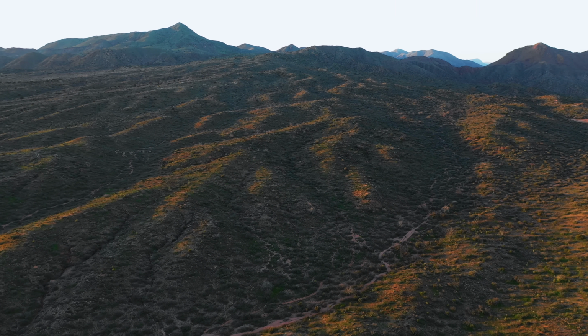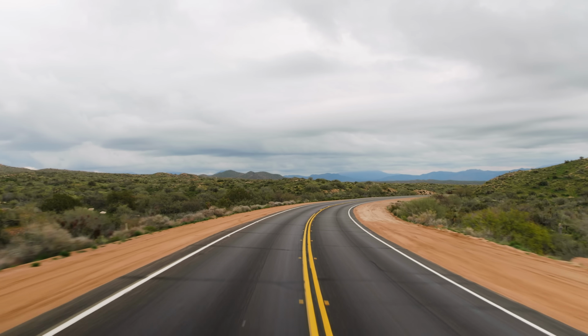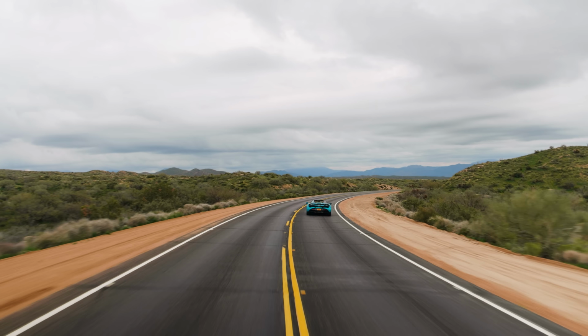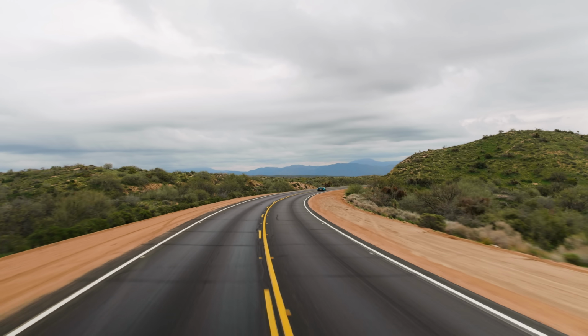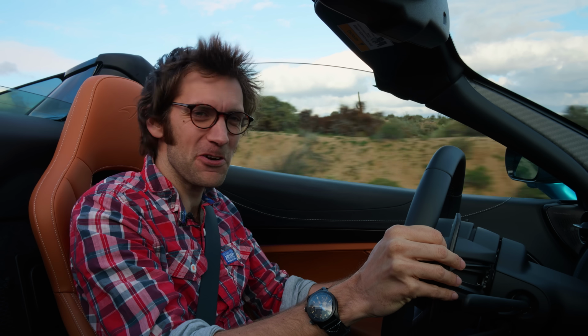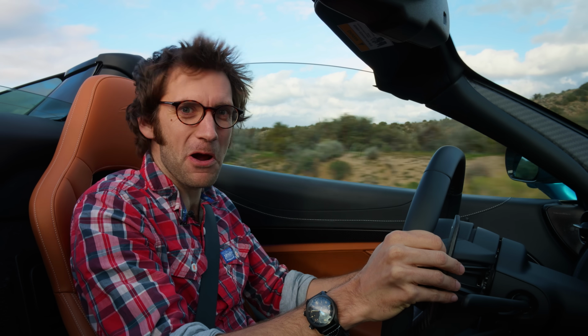Even within a short distance of its capital city, Phoenix, Arizona has this wonderfully huge, empty, untamed frontier feeling. It's fantastic. It's sort of everything you want from the Wild West America, really.